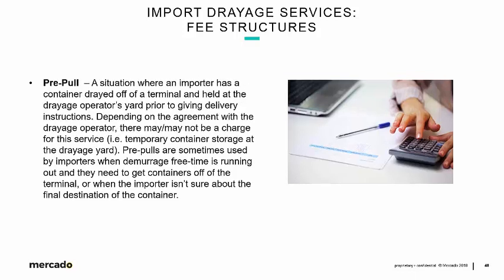As you can see on this slide, the definition's a pretty long one. As such, and as we said at the front end of this section, we're going to stop here and come back and wrap up all of our definitions and explanation of fee structures in the subsequent section. We want to be comprehensive, but we don't want to make one section so long that it becomes onerous for you, the student. Come back and we'll wrap up the whole fee structure on import drayage services.